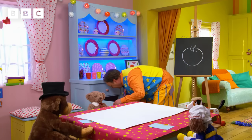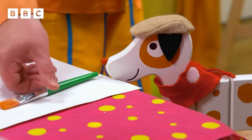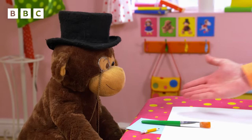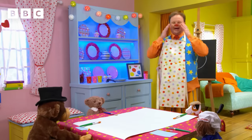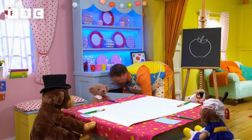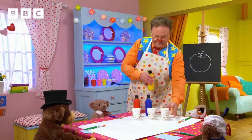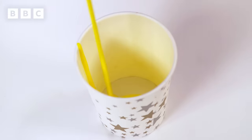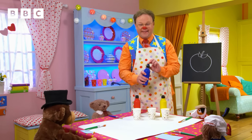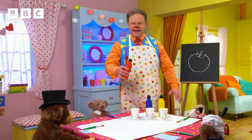Ah, I know. Paintbrushes. Oh, wait. Aha! Ta-da! Paintbrushes. Right, let's give these out. There we are. One for you, Lord Monkey and Polly Dolly. There. Got my apron here, just in case we make a little bit of mess. And now we need the paints. Now, here they are. Da-da-da-da! The paints. Right then, let's see what we've got, shall we? Well, we've got some yellow paint. And we've got some, that's right, blue paint. Finally, we have some red paint. Oh, what's wrong with the red paint? Oh! Yikes! Whoops.